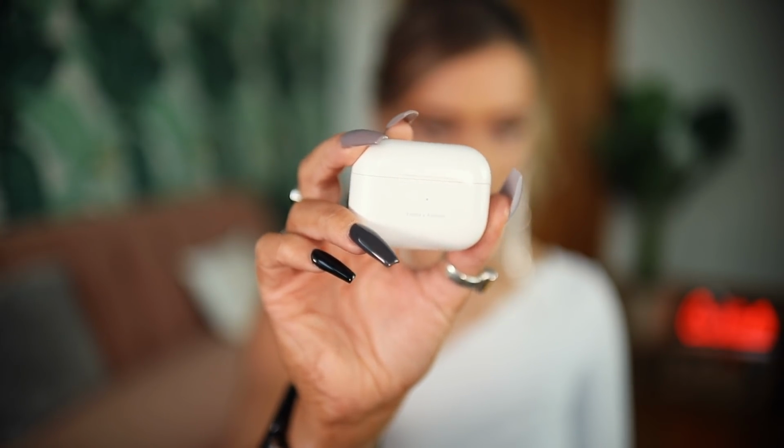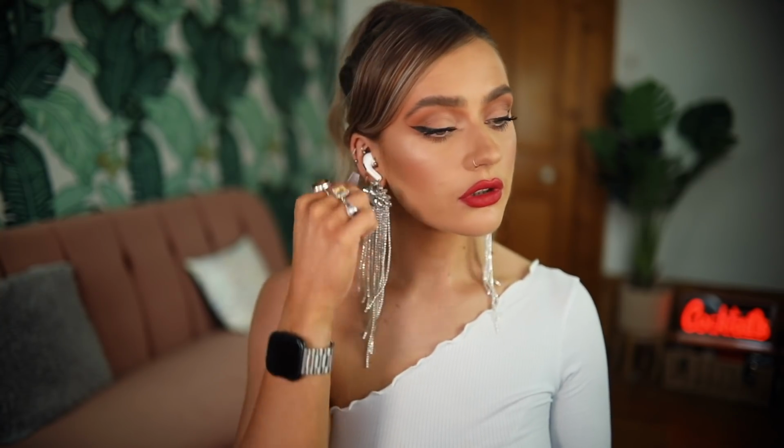We've got a tech favorite today. One of my absolute favorites of this month has to be my AirPods, which is such a wanky thing to say. Going from having rubbish earphones to having really good noise cancelling wireless headphones. I hate the word earphones, that just sounds weird to me, headphones. It just makes such a difference, especially when you're editing or on a train. These are the noise cancelling ones, so they're the newest ones.